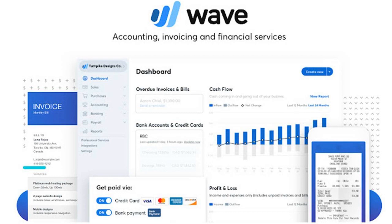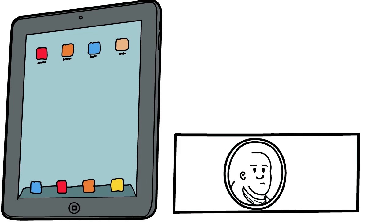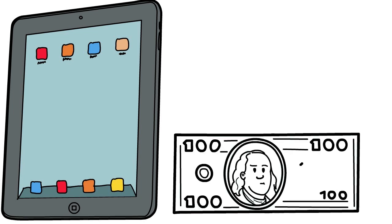While the app is free, you will incur fees if you choose to accept invoice payments online or scan receipts from the mobile app. The mobile receipts feature, which uploads your receipt and uses the information to create new expenses for you, costs about $8 to $15 per month, or $72 to $100 per year. So this is pretty good.